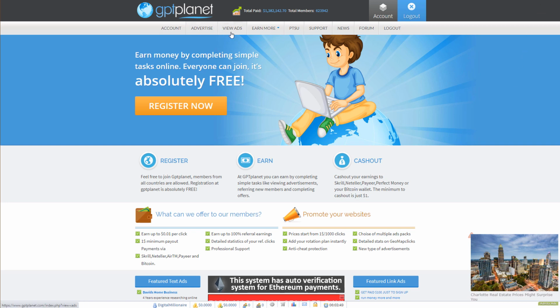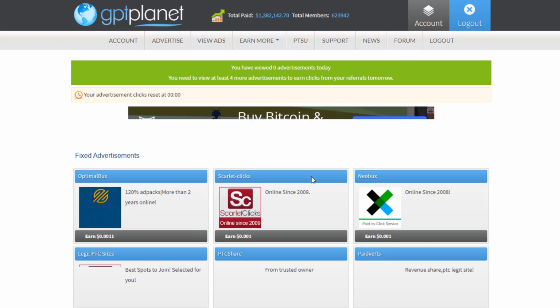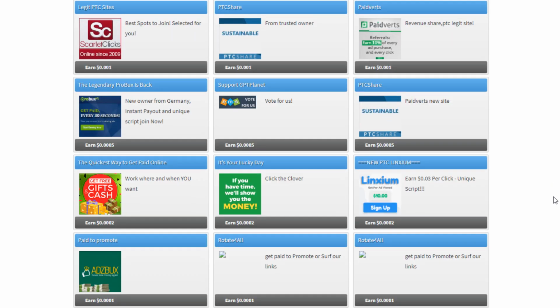So the first way to make some money on here, and probably one of the easiest, is just viewing some ads, okay? So if you want to do that, just come to the top here, and you'll see all of these different tabs. So you can click on View Ads right here, and this is where you can literally just click on any one of these. I'm not going to do it today, just because I don't want to get a copyright strike on my video. I don't want to put any videos that aren't mine in here, okay?